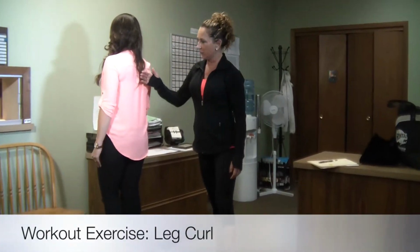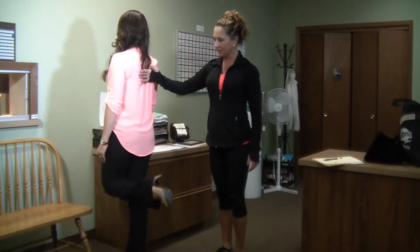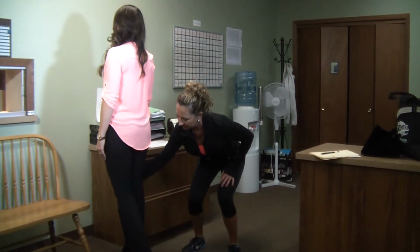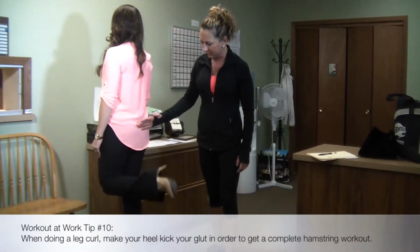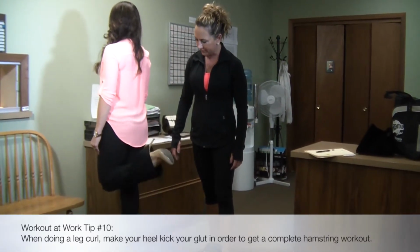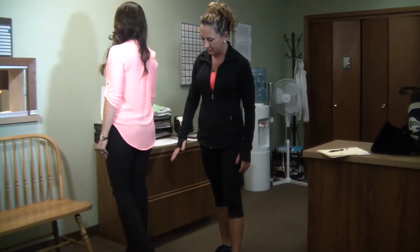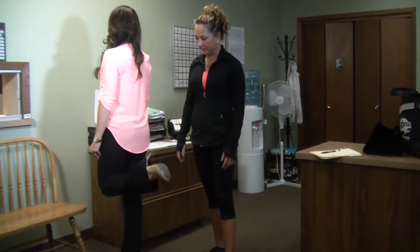So another leg exercise we can do that's going to hit your hamstrings is a leg curl. Stephanie is going to keep some good posture. So she's going to keep her shoulder blades tucked under. She's going to stand up nice and straight. She's going to pull her knee back just a little more and try to kick her heel up to her glute. And she's going to give a good squeeze, and notice she's not kicking it fast. She's using a nice slow pace and keep squeezing so that she's working that hamstring and her glute.